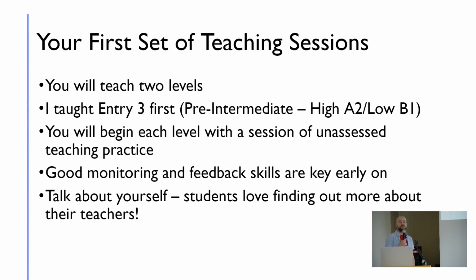Okay, so like I said, you will teach 2 levels. So my first group was a pre-intermediate group, so I would say there were some really strong B1 candidates in that group, but I would say they were mostly high A2, low B1. So they're just on that point where they're getting fairly decently conversational. Okay? So like I said, you'll start each level with a session of unassessed teaching practice.